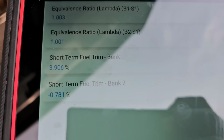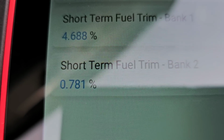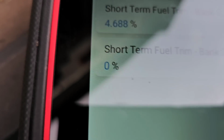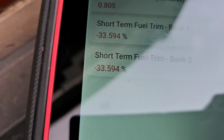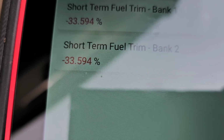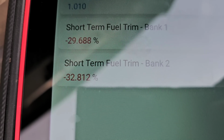Alright, so what do I think is actually going on here? Purge valve's obviously okay. Watch, I'm going to plug it back in now. Oops, at least you got to see my nose there. But now I'm going to plug it back in. So now it's back in, and see, now it's all the way to the negative because it's pulling in all that excess fuel. So then the computer has to compensate for it, and it'll bring it back.